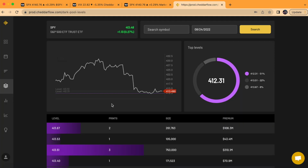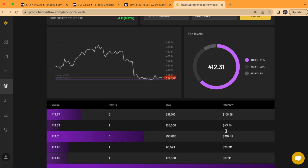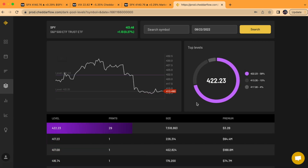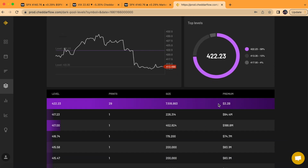The last thing here, in terms of dark pools, it's actually been pretty weak the last few days, although we did have a 3 billion plus one, and I believe that did show up. Yeah, it was Monday. We saw 3.2 billion worth of premium. This is the largest one we've had in a very long time, honestly. We typically saw these pretty consistently back earlier in the year, like back in the spring, end of winter of 2022. But now we finally got a 3 billion plus one at 422.23. So this is a very key level to look at going forward.